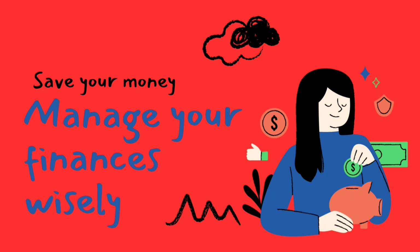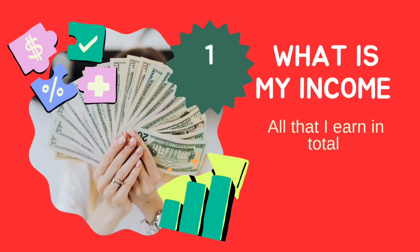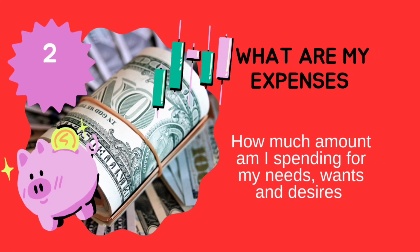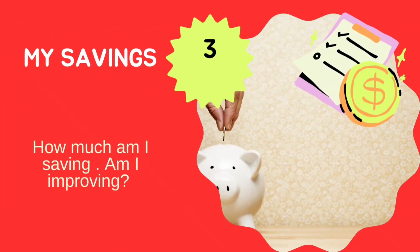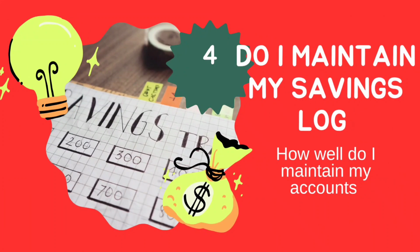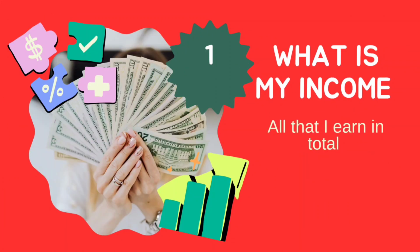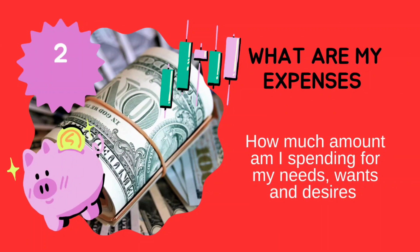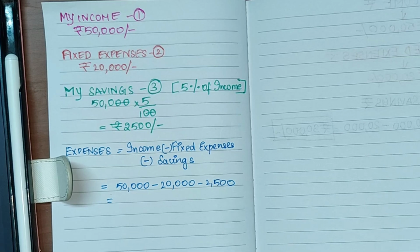So to begin with, ask these four things to yourself. What is my total income? What are the expenses I'm incurring? How do I wish to save money? How to start my savings journey? And ask yourself if you are maintaining a proper accounts ledger. This kakeibo was started by Hinomoto and it's nothing but a household financial ledger helping you to save money.